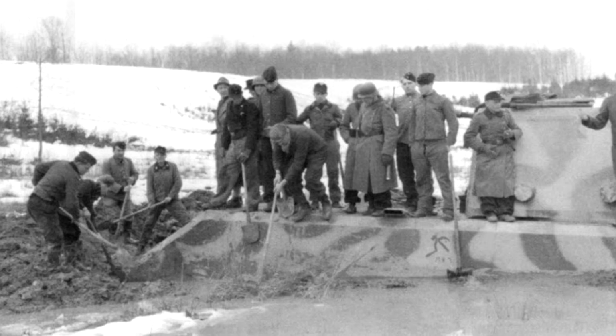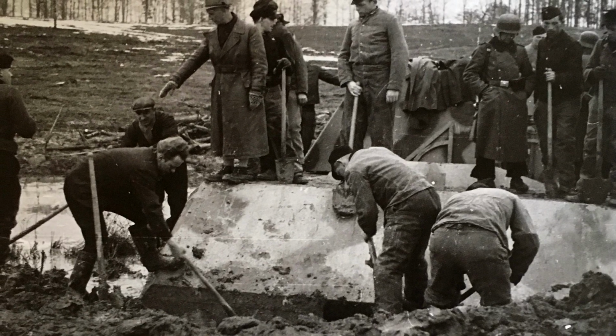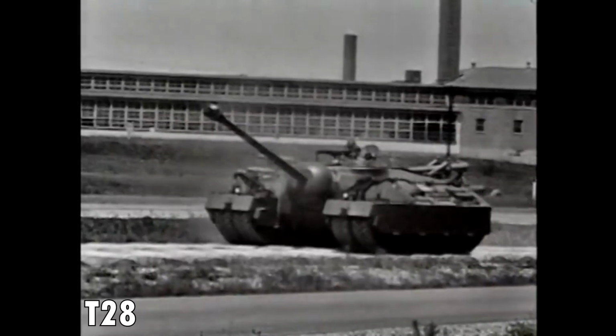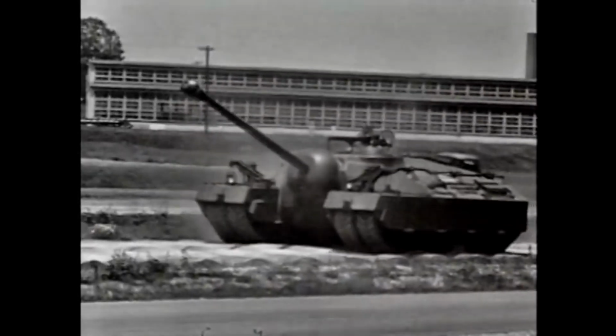The weight of the Ratte was spread over 6 tracks, 3 on each side of the tank. Each track was 1.2 meters wide, giving a combined track width of 7.2 meters between all 6 tracks. The Ratte is not the first multi-tracked tank. Before the end of the war, America had produced the T-28, which has 4 tracks.